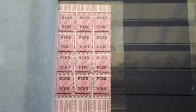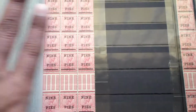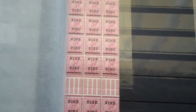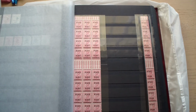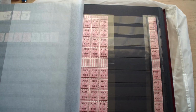So continuing with my errors, here is the 9 and the Pi Spice error on a big block. The last strip is the one which has the error and the other ones are normal. So once again, because I wanted this in a big block, I paid $250 for this whole block. The strip of error itself is worth around $150. So paying a $100 premium for getting the block, I believe is okay.